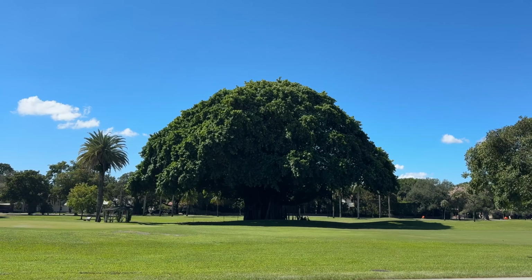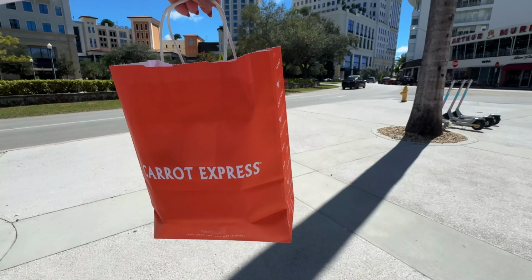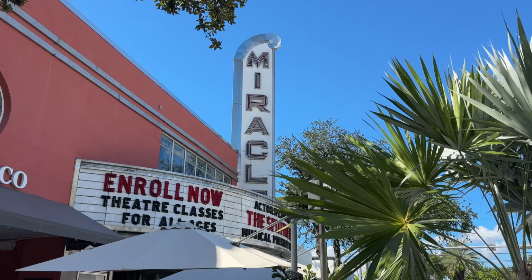I've been getting my steps indoors on the treadmill, but it's such a beautiful sunny day. I decided to come to the golf course and get my 10,000 steps. So we are currently on a walk. We are getting some exercise. And on my way home, I'm gonna stop by Carrot Express because I hear they have donuts in new festive flavors, and I really wanna try out the donuts. So we're getting our exercise, we're getting our steps, and we are also on a donut run.